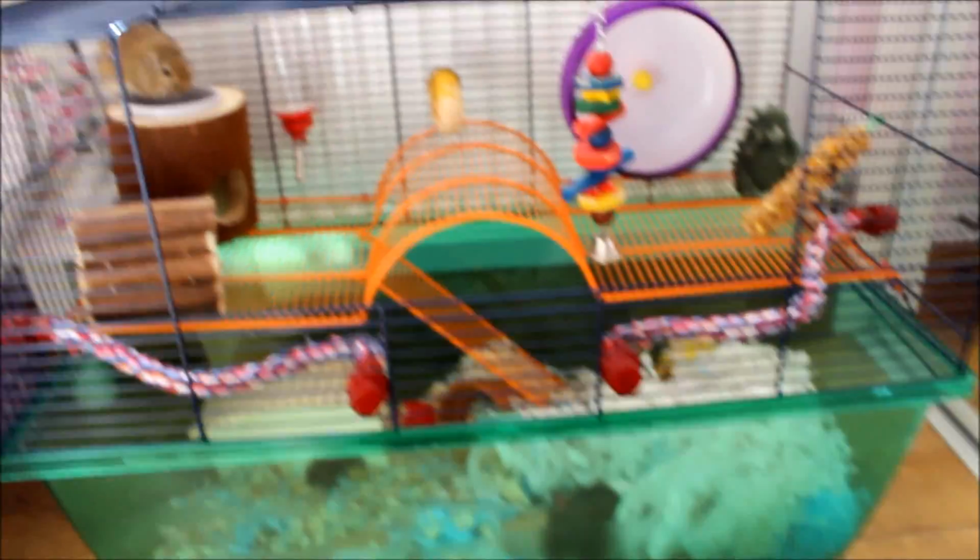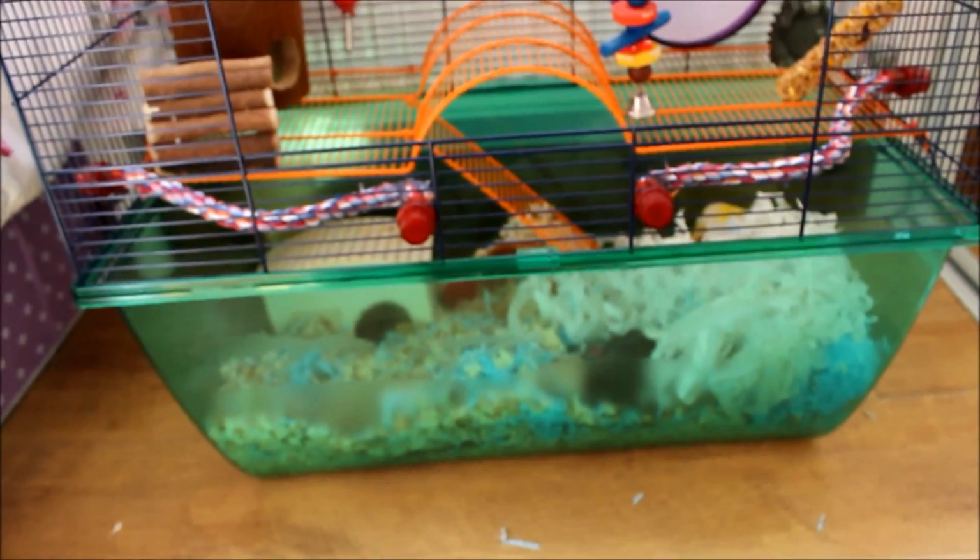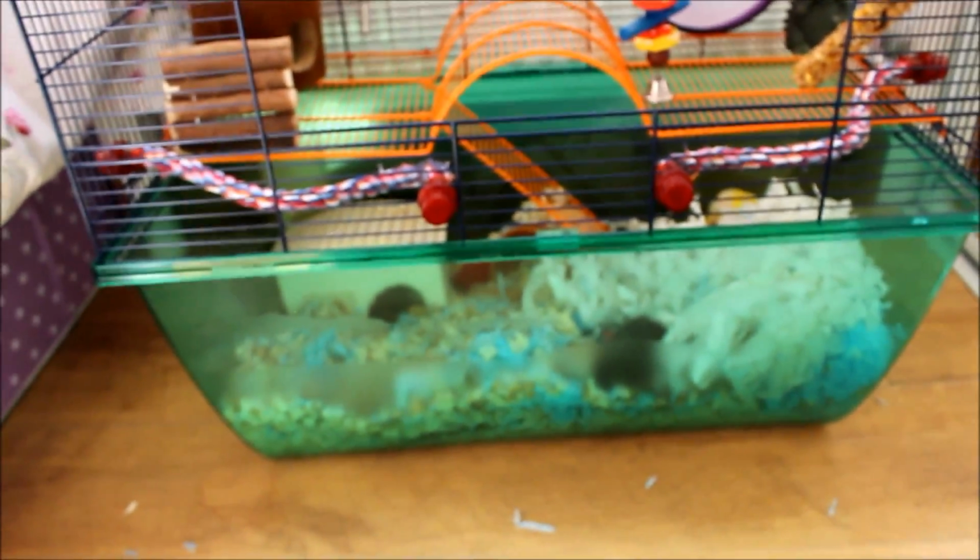So yeah, I absolutely love this cage. I definitely wish I'd purchased this in the beginning, and I definitely recommend this one over the other one now. And the tank is a lot bigger. It's so much bigger than the other one.